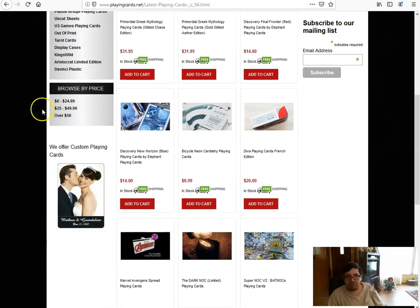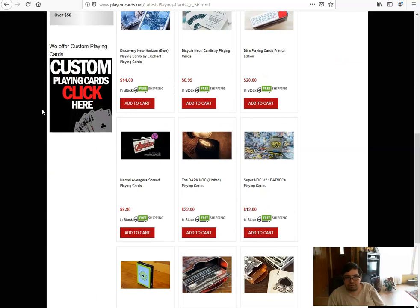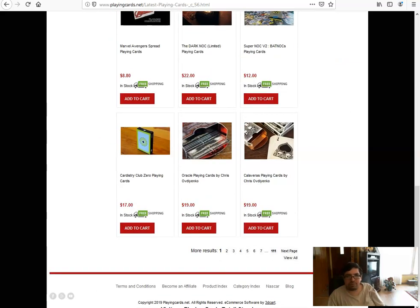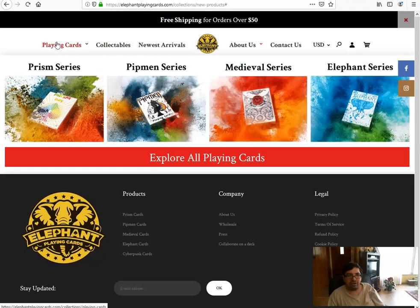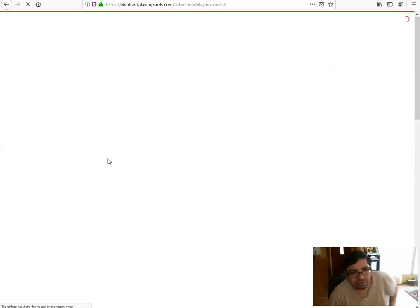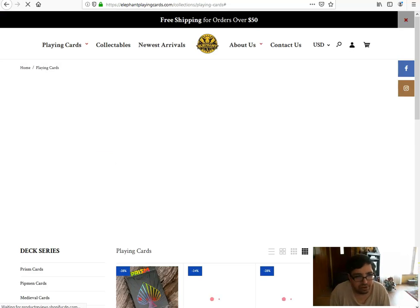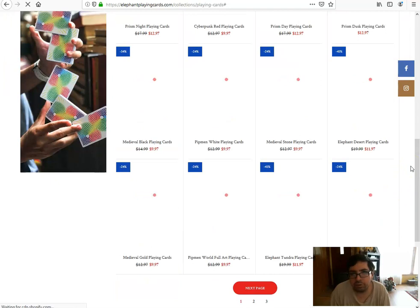There's that Neon Cardistry deck from USB-C. Okay, page not found. I don't know why they have a newest arrivals page that doesn't actually work. Might want to check that out. Elephant playing cards. I should almost look at this elsewhere. It would be easier at this point in time to look for these cards elsewhere, but we'll look at them here.